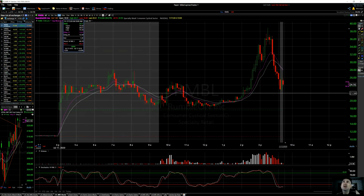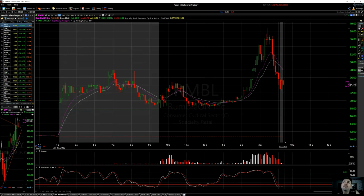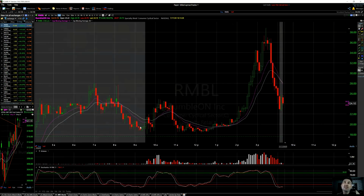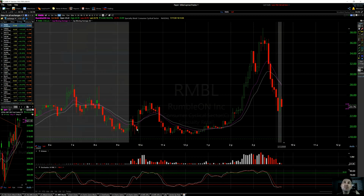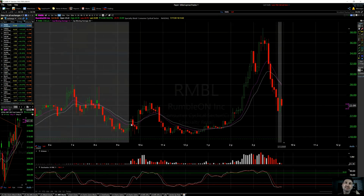Where are we at here? There you go, 4 a.m. This got over that 24 line, bounced all the way up to 28. Came all the way down here. Now this was tougher. I don't like charts like this. You have a lot of red candles that tried to break here. I don't like to buy the open unless it's looking like a very solid candle. It has to be a pattern, like a specific pattern. This was tough to trade.